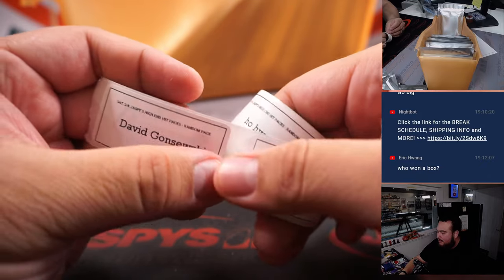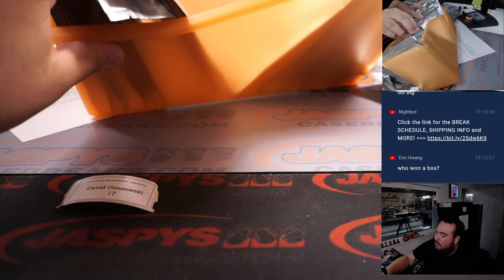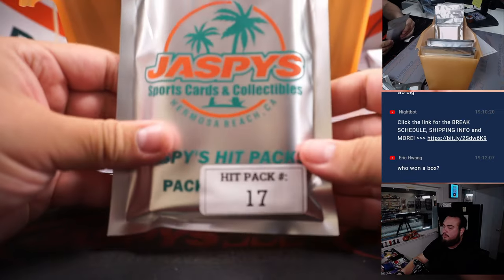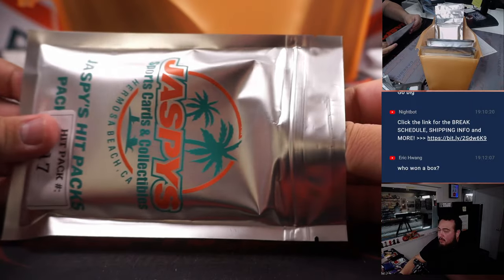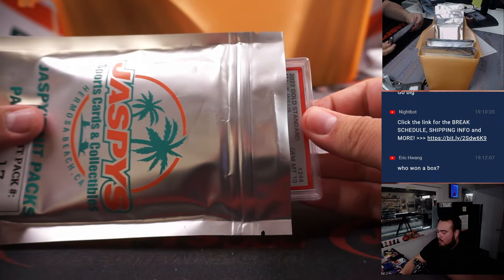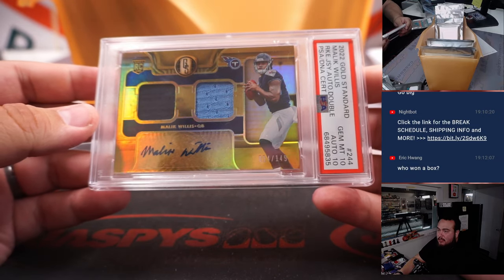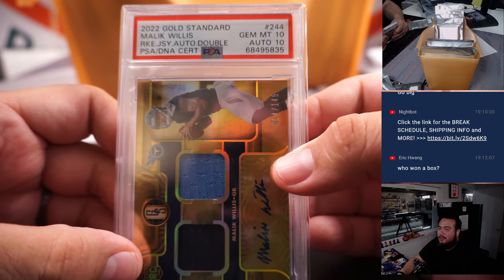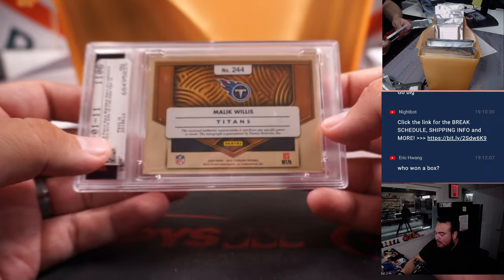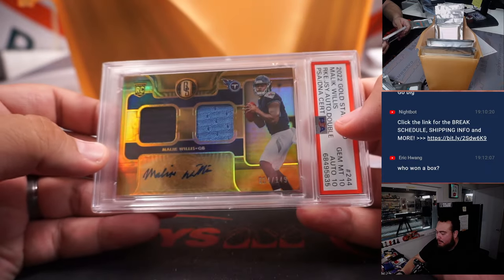David G with 17. And we have a Malik Willis. Nice Gold Standard dual relic and autograph to 149, graded a PSA 10, autograph 10. Wow. These Gold Standards are usually really, really tough to grade. Very nice, man.